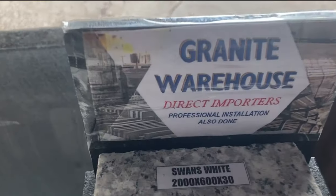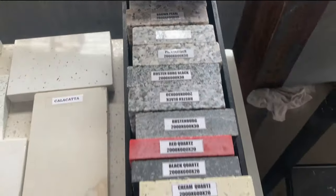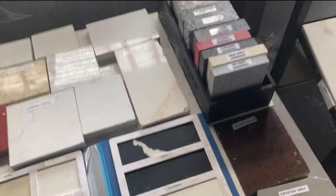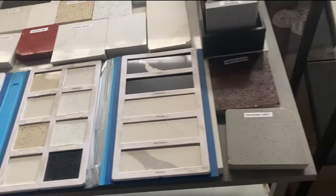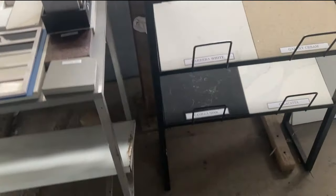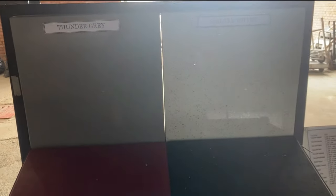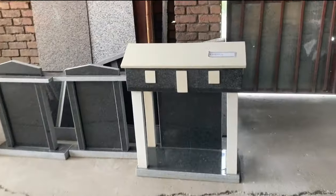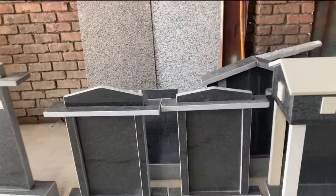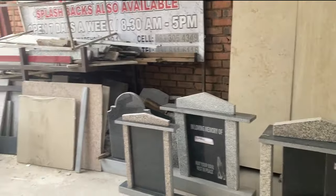Granite world. It's all granite. This is your different colors, textures. Hello. I'm just looking for now, thank you. Thank you so much. And then you get your prices. And then these, all your stones for like memory of loved ones.